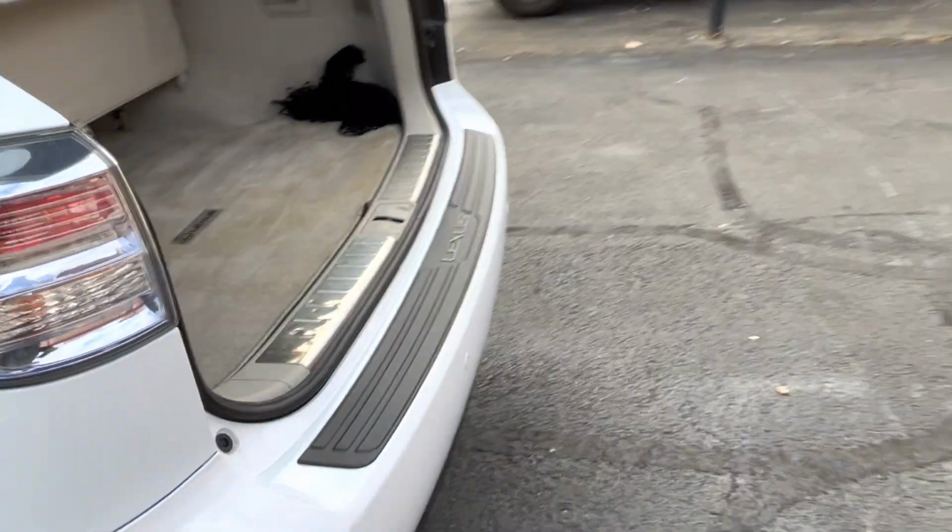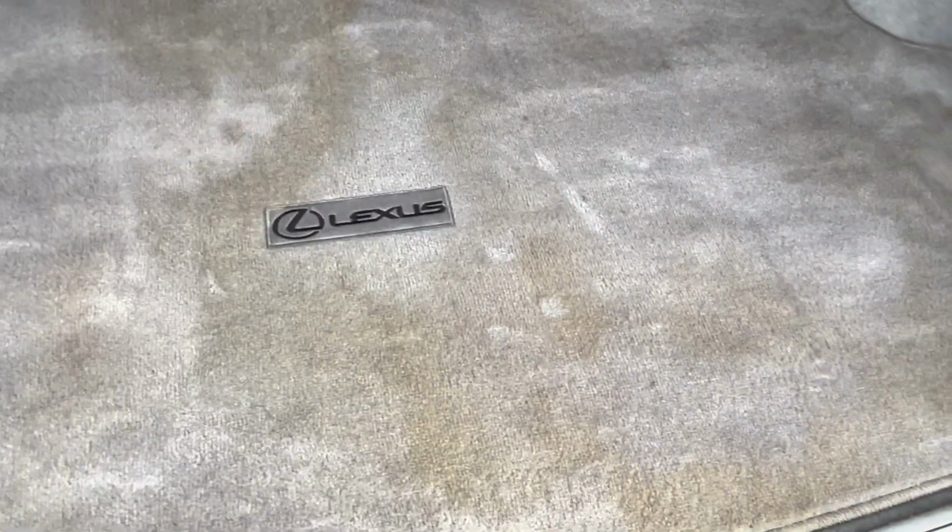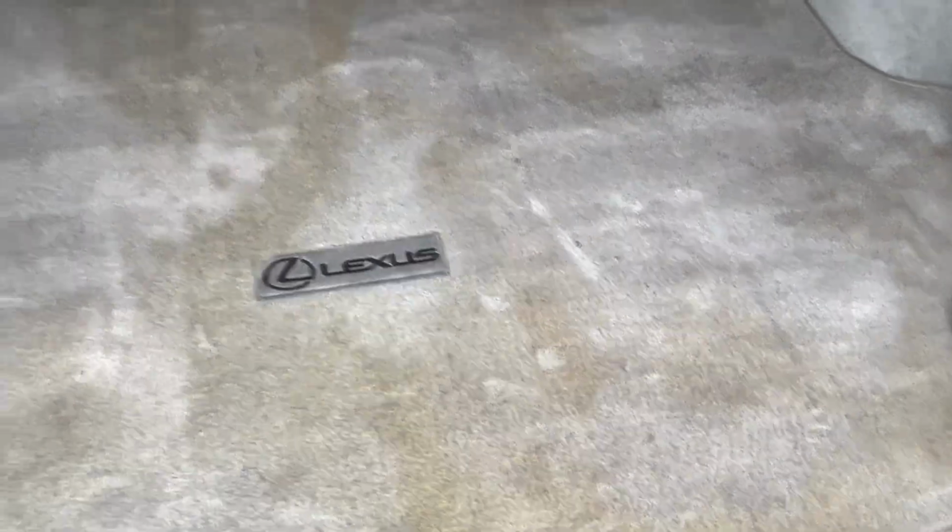Super smooth, super quiet doors. Back here, here's the cargo mat, and there's the cargo net, whatever they were, $85 on the original window sticker. This isn't your imagination, this does have some light staining back here. It almost looks like a coffee stain. I don't know what it is or what it was, but it did not come out.